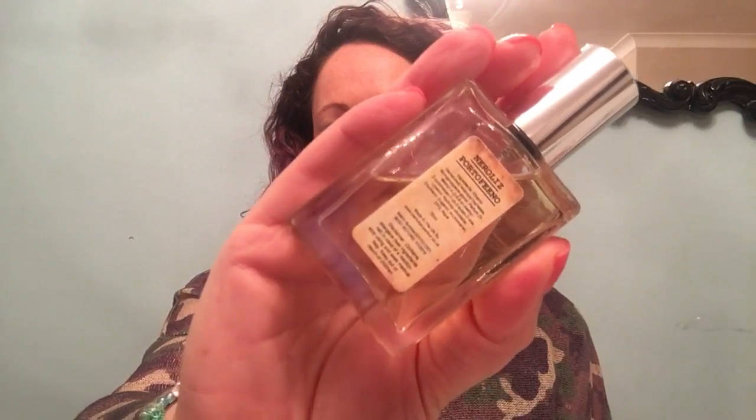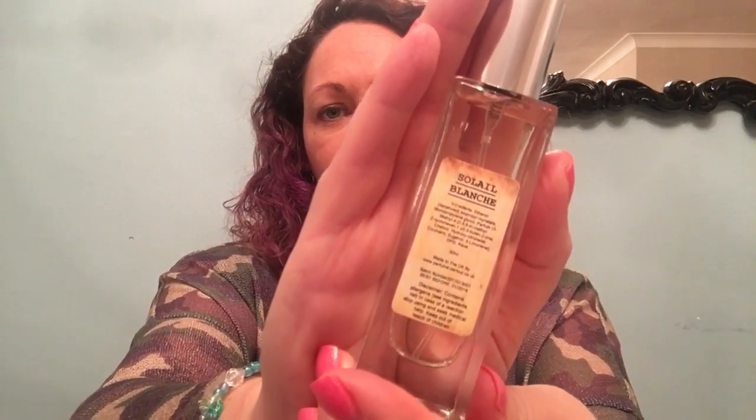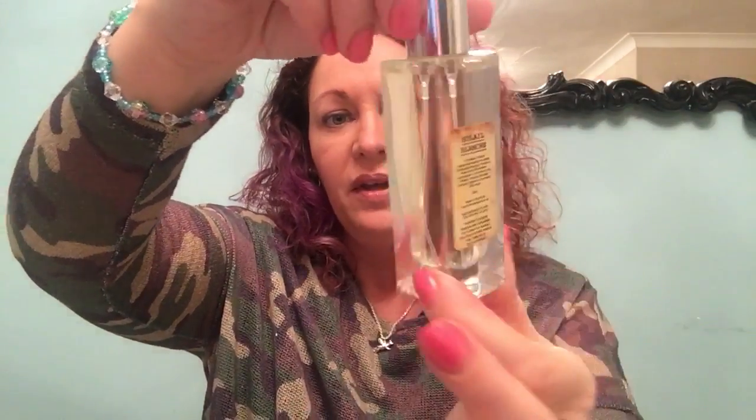This is the Neroli Portofino. That's a 30ml bottle. They come in this aged looking label, which I quite like. It's actually called Neroli's Portofino with an F-E-E-N-O. And then the Soleil Blanc is actually called Soleil Blanche. And again, you've got that aged looking label, but a different shaped bottle, still 30ml.